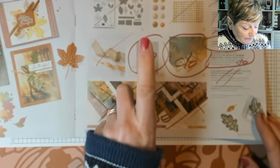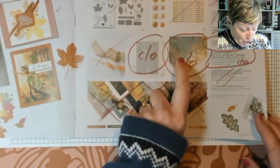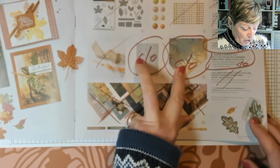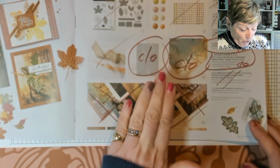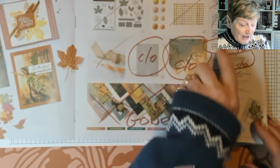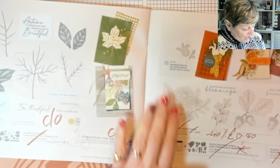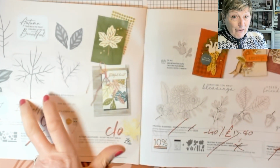However, the Distress Tile 3D embossing folder and the Oxidized Copper Designer Series paper are both carrying over, so they will be around in the new catalogue, so there's no rush on those. But for everything else, if you want it, get it sooner rather than later. The ribbon is not reduced and the speckled dots are not reduced. And I will deal with the stamp set, etc. here, because actually the autumn leaves are carrying over.